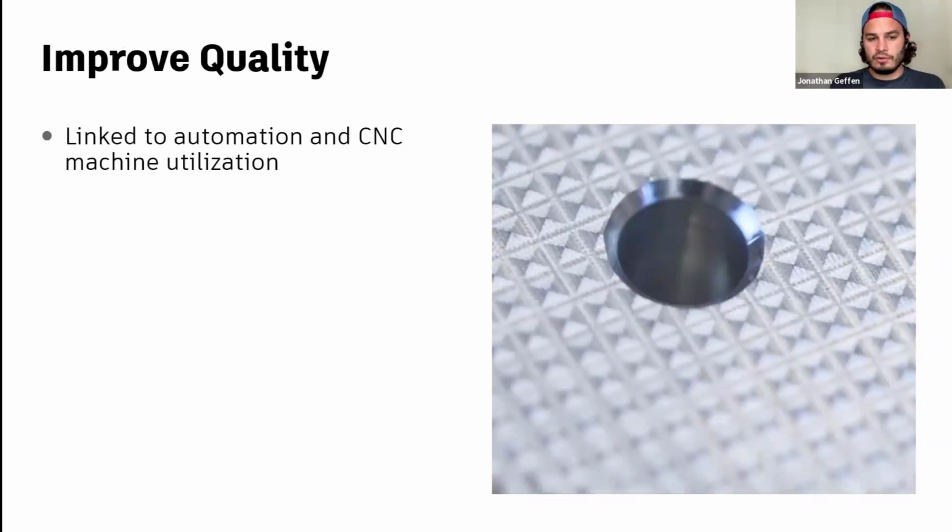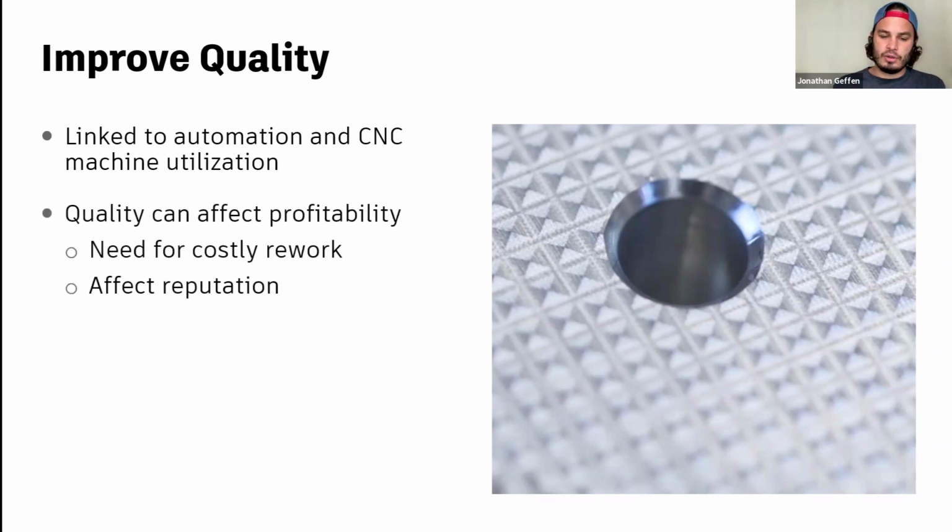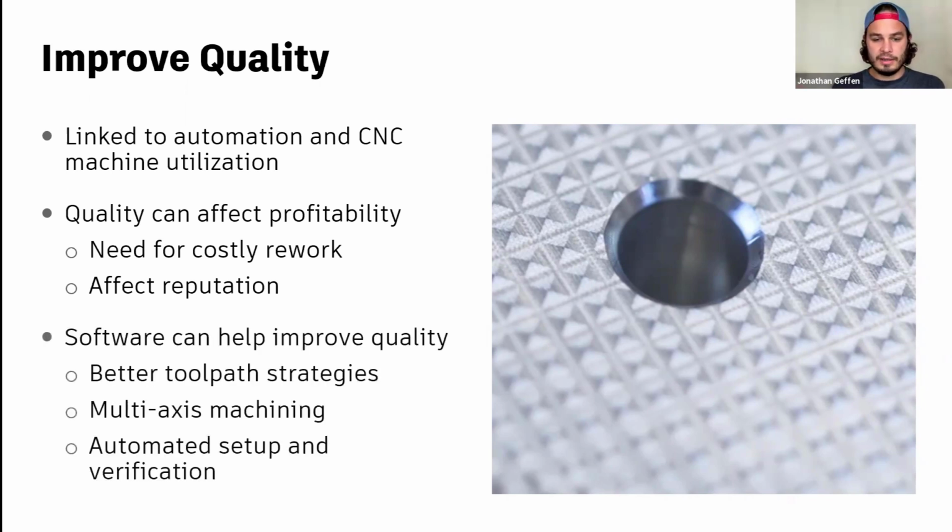Improving quality is also really linked to automation and making the most out of a CNC machine investment. That is because there are certain types of toolpaths, for example, that can help you increase the quality. Increasing quality can directly affect your profitability because you avoid any need for costly rework. And if you produce quality, that also positively influences your reputation, or the other way around, negatively. If you deliver bad parts, then it is more likely that you will not be able to gain more contracts in the future. So software can really help here as well, because it can help you utilize better toolpath strategies. It gives you the use of multi-axis machining, and you can use automated setup and verification.